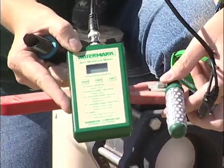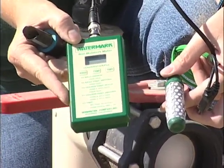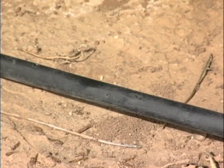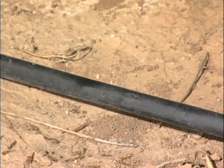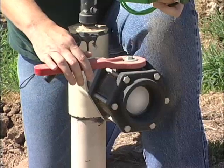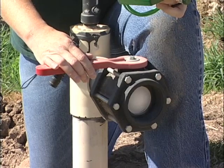And likewise, it can be easily monitored through something like the Watermark. Moisture sensors are some of the others. With drip irrigation, we actually have the water come through the tubing and provide the supply that we need for the crop. Again, with drip irrigation, we see some special uses that will be a big advantage in New Mexico.